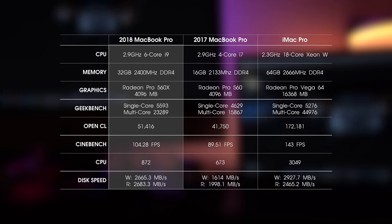If you haven't seen my 2018 MacBook Pro unboxing video, you can click here and watch that video. In that video, I did some tests too, and the results were really good. But for this video, I did a lot more tests. For example, I rendered that MacBook Pro video, a 12-minute, 4K, 100 megabits per second, 30 frames per second video from scratch. That is a 180 gigabyte project.